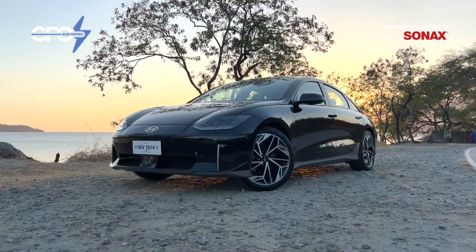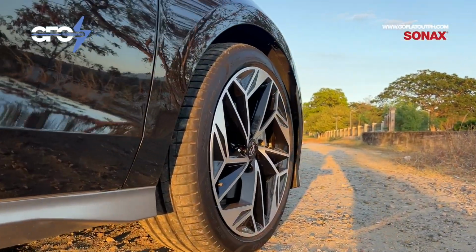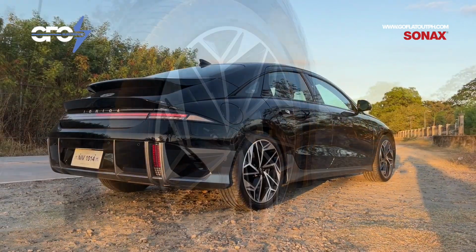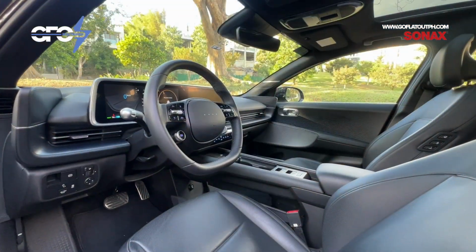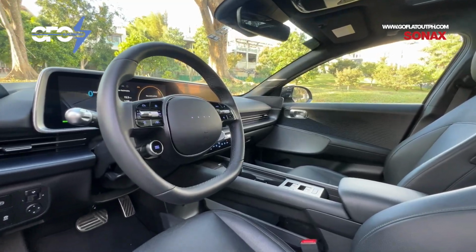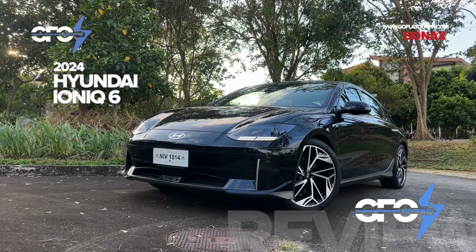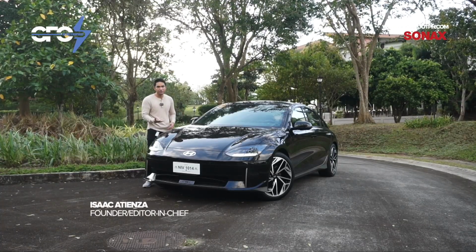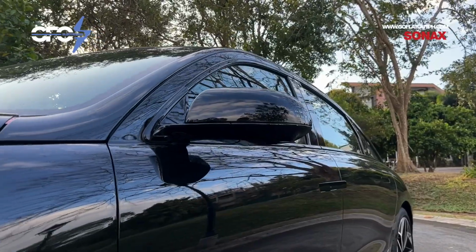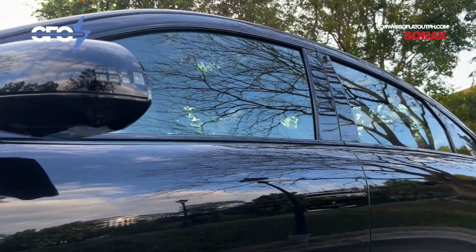This is the new Hyundai Ioniq 6, which based on its long list of awards, is proof that the Ioniq 5 wasn't just a one-hit wonder. So it got World Car of the Year, World Electric Car of the Year, and World Car Design of the Year. And basically, this slippery shape has led to a car with a drag coefficient of just 0.22 Cd. Very aerodynamic indeed, and one of the most aerodynamic cars you could buy in the market today.